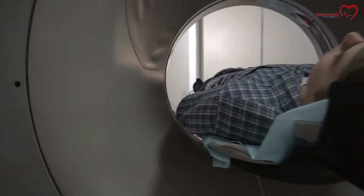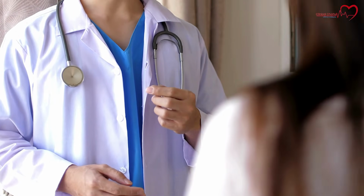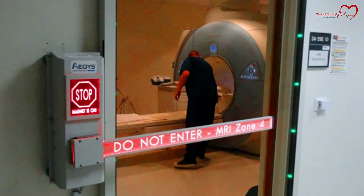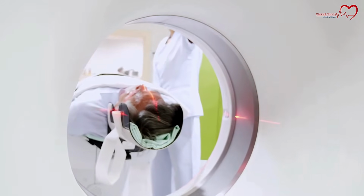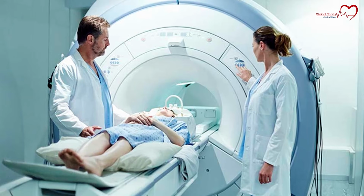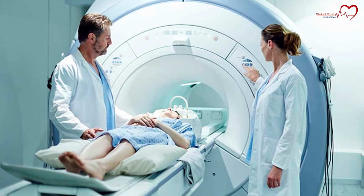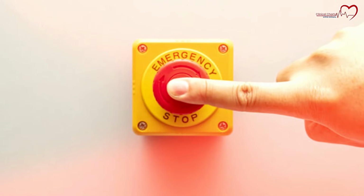It's reasonable to assume there may have been a few fade-ins along the way. Several questions come to mind. Why was he allowed access into the scanning room? Why was he not stopped from entering the room? Why did his wife require his assistance? Was the technician adequately trained to effect an emergency shutdown, which is called a quench?